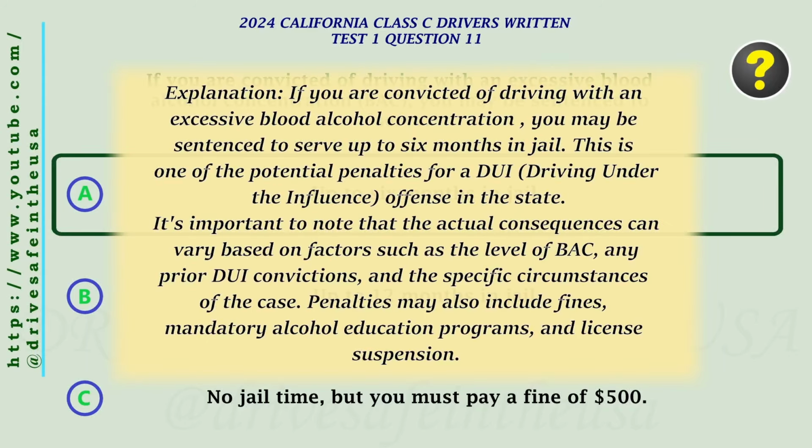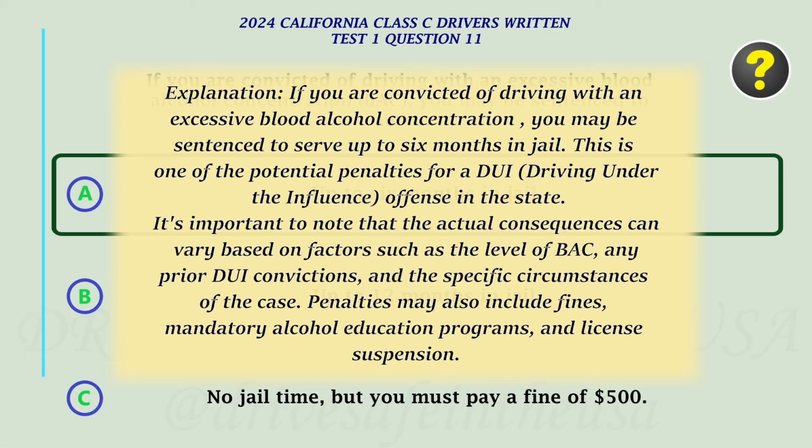Explanation. If you are convicted of driving with an excessive blood alcohol concentration, you may be sentenced to serve up to 6 months in jail. This is one of the potential penalties for a DUI, driving under the influence, offense in the state. It's important to note that the actual consequences can vary based on factors such as the level of BAC, any prior DUI convictions, and the specific circumstances of the case. Penalties may also include fines, mandatory alcohol education programs, and license suspension.